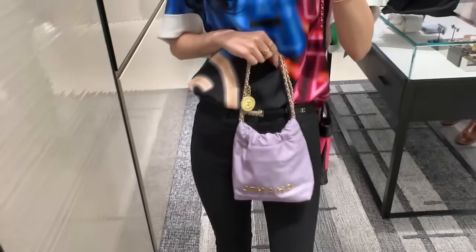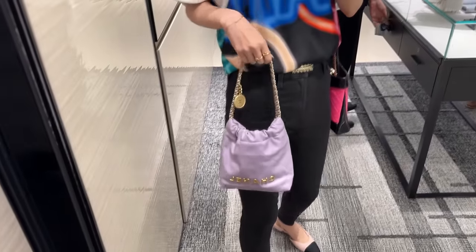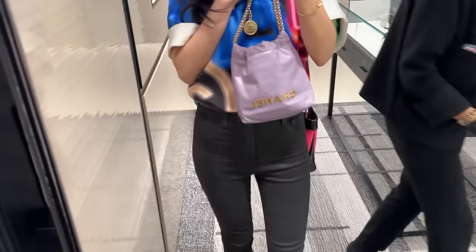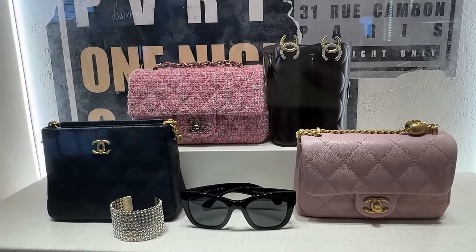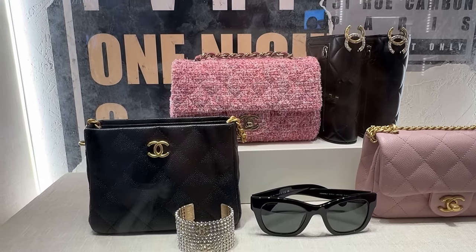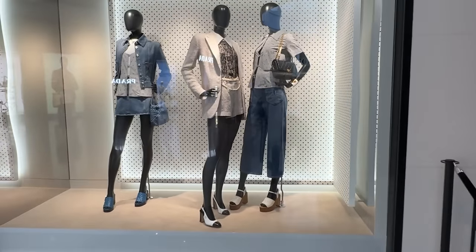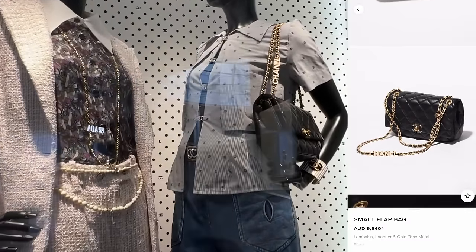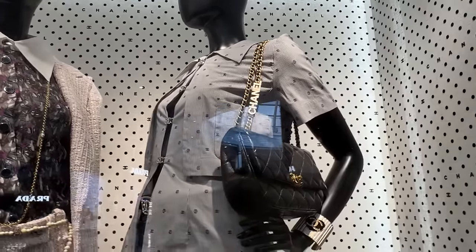The Mini 22 also comes in this gorgeous lilac shade. It could just be my imagination, but this color is more pastel, so perfect. I want to buy everything from this collection. This rectangular mini is in the same pink tweed material as the Nano shopping bag or the Nano Kelly bag that we saw. This is the flap bag with Chanel on the chain. What do you guys think of this one?